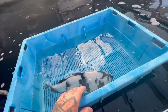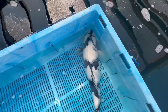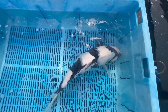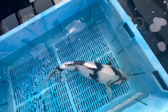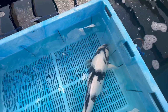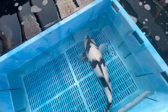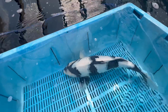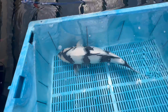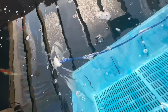So here we are then, guys. One of the superstars in my pond. Look at the body on it. It's just getting better and better. That is a powerhouse. So this is my NND DK Line Shiro. It's 50 cm on the button now, so not the perfect size, but she's bang in the middle of the size category anyway. And I think that probably takes some beating, to be honest. We'll see, though. Go on, my love.